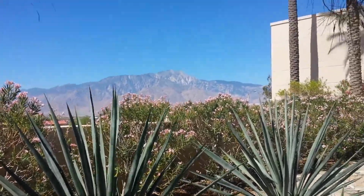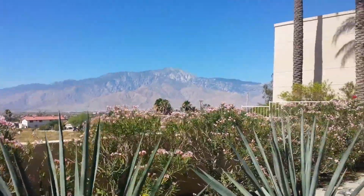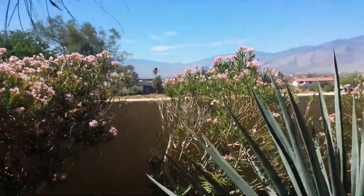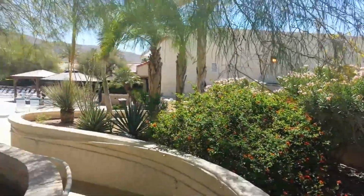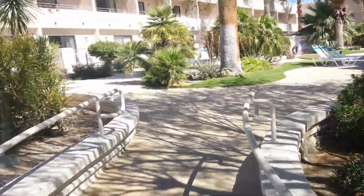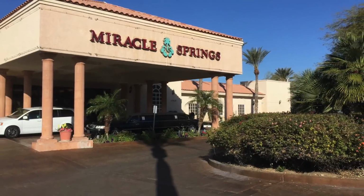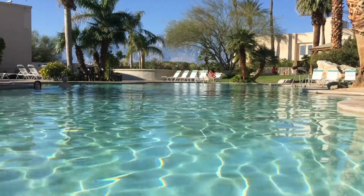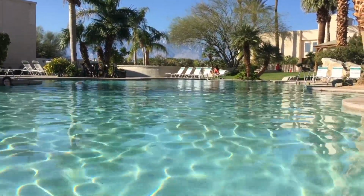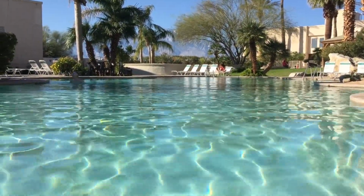Mount San Jacinto from the Miracle Springs Resort in Desert Hot Springs. So nice over here. Lots of pools with different water temperatures. Love it. The Miracle Springs Resort is one of the nicer resorts in Desert Hot Springs, and we love to bring the kids out here and soak in this nice warm water. And the views of the mountain are incredible.